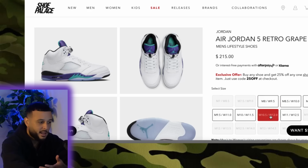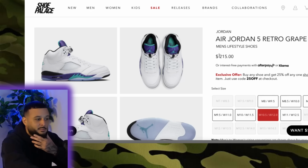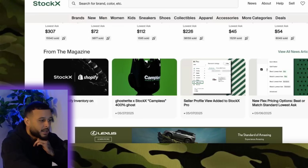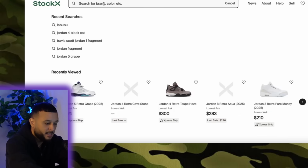So my size 10 and a half, 215. Nah, there gotta be something wrong right here. These got Nike on the back, man. They told me not to sleep on these. Something ain't right here. My favorite YouTuber would never lie to me. Let me go ahead and check out StockX, because I know with StockX, I could definitely squeeze a couple pennies out of these right here.